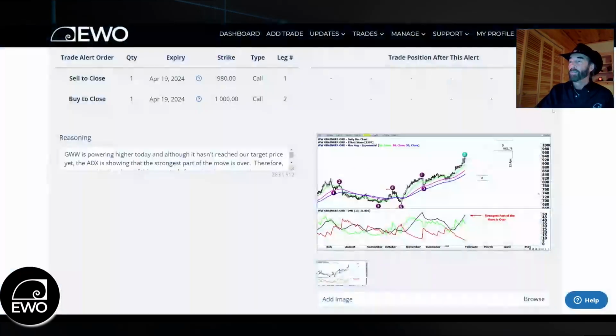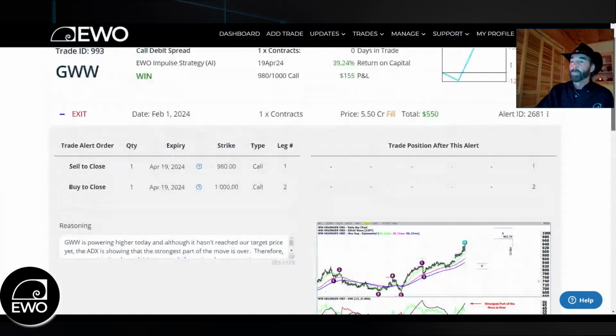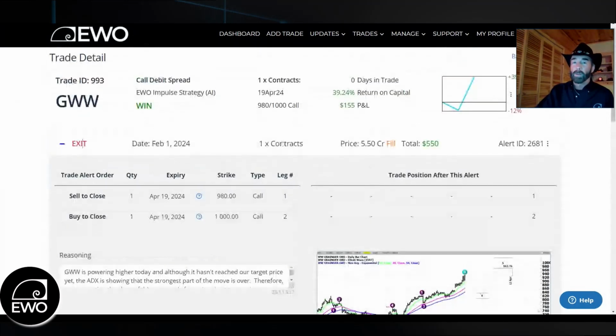caution, on top of the fact that one of our profit exits, oftentimes we're talking about technical targets, but when you have a profit exit, if we can get 35% in less than 3 days, I'm going to take that regardless of the chart. So in this case, even though we put on a call vertical debit spread, we were able to generate 40% in less than 24 hours.